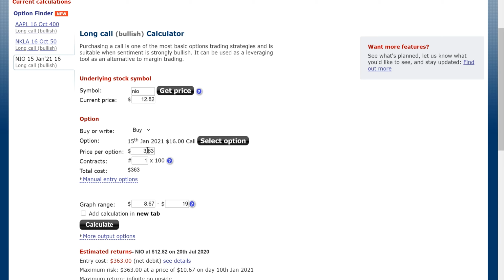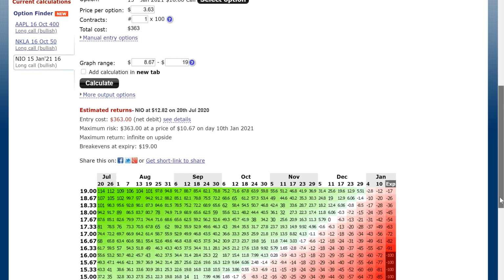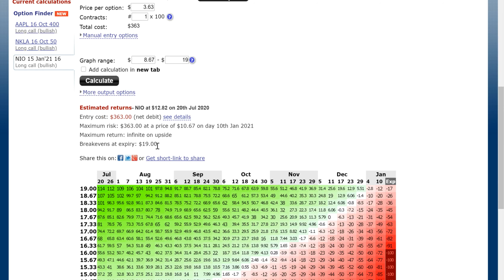So here is one example for the January 15th $16 call. That's going to cost you $363. But if you look at the price, the break-even price is even $19. So all the calls are kind of pricey right now. You may want to dig in further before you get into buying any calls for the stock.